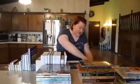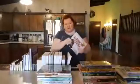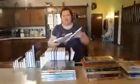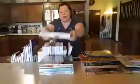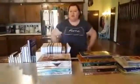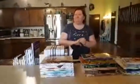Then for history, he will be using America's Story 2 and 3. We have studied a lot in early American history, and he needs to learn more about middle and modern American history. So he'll be reading through these, and if any of you know my style, I tend to not use teacher guides when it comes to history. We read and we do narration and map work, and we use a timeline and find the things on the timeline that we're studying.